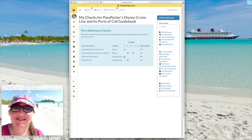I got this idea from readers who used to take our print guides and use highlighters. So they would give a highlighter to different members of the family and say, can you please mark the things that you're interested in with your color of highlighter, and then I'll go back through and I'll see what everyone wants and then make a schedule based on that. Well, this does it for you. So you just log in, click the things you like, and bam, there you go. Really easy.